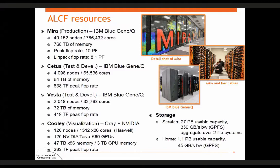In Scratch, there's 27 petabytes worth of usable capacity with an aggregate bandwidth to GPFS of 330 gigabytes per second. And then there's a separate home file system, which is 1.1 petabytes in storage with a 45 gigabyte per second bandwidth.